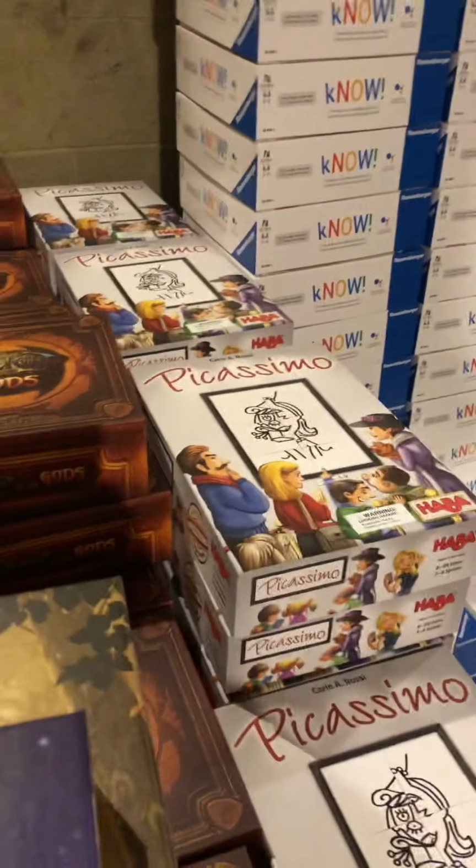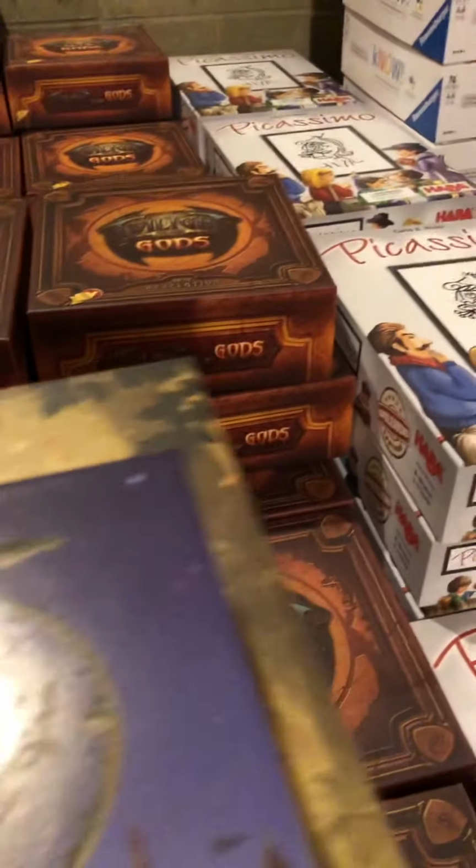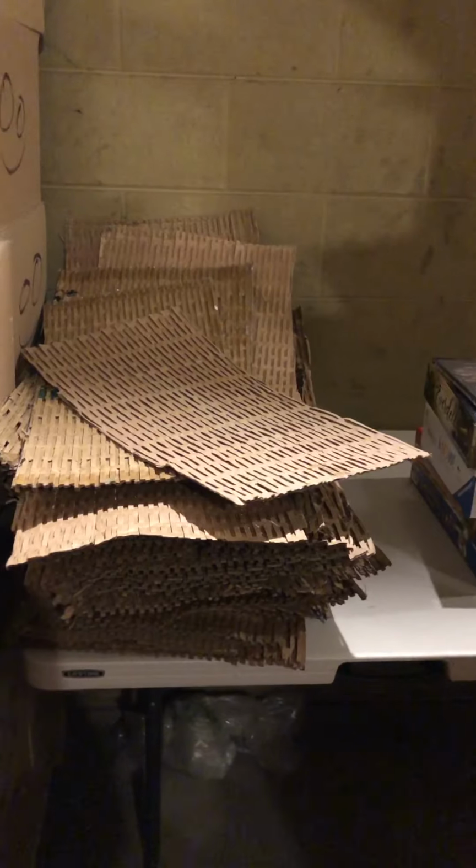Let's see if I can do that without dropping everything. There we go. You are here. Down on the table, we've got the workstation. I've got my cardboard packing material.